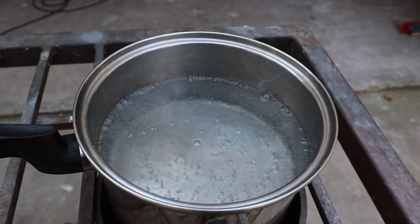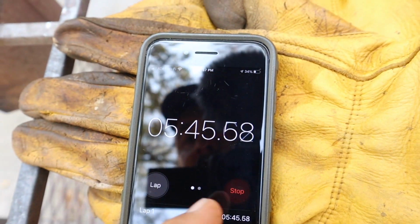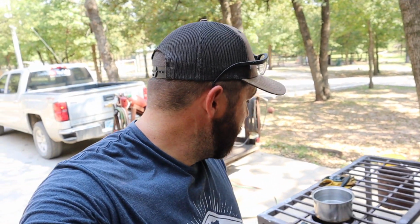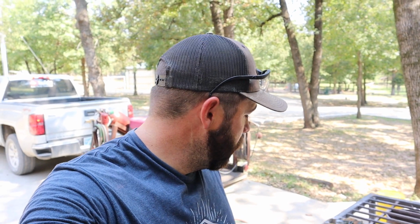Alright, that's definitely a rolling boil now, and we are at 5 minutes, 43 seconds. So that's not like record time. I mean, that's a pretty good size saucepan of water. It's not small, probably, I'm going to guess 5 or 6 cups of water.